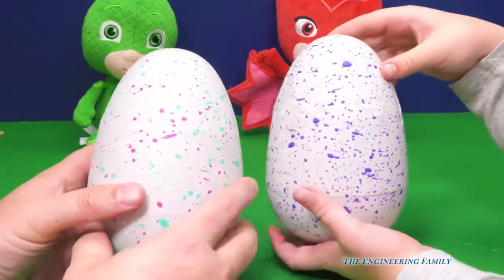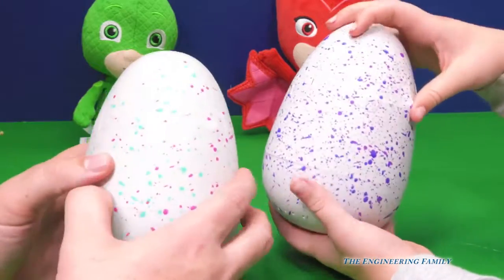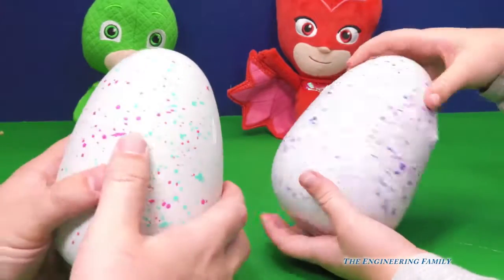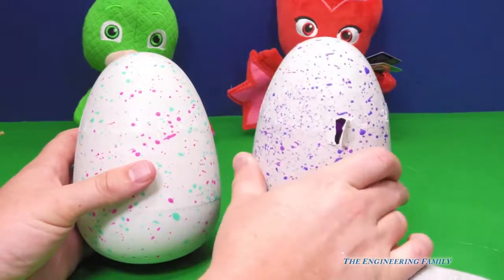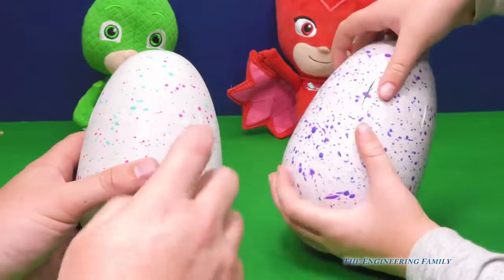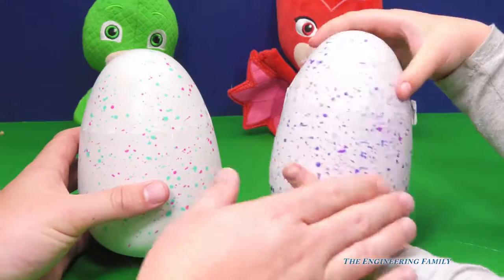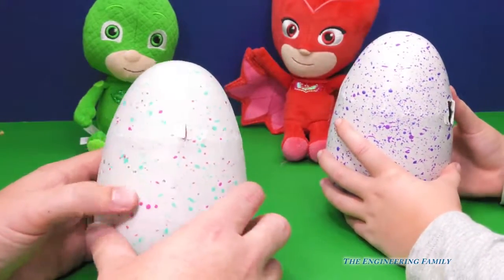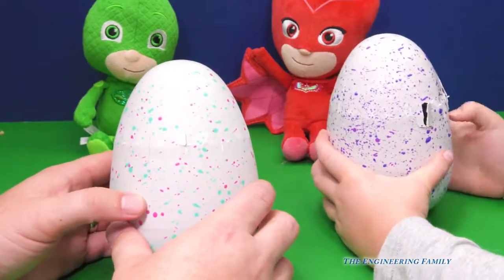So, people at home, whose is going to hatch first? Mine or the Assistant's? I think mine's going to hatch first, even though the Assistant started first. And that would make my Hatchimal older than yours. Well, I don't mind. Oh, you dropped it. Go, Hatchimal, go. Go, my Hatchimal. Wow. Oh, look, it started to break through. You must have a thicker eggshell than me. Yes, I must.